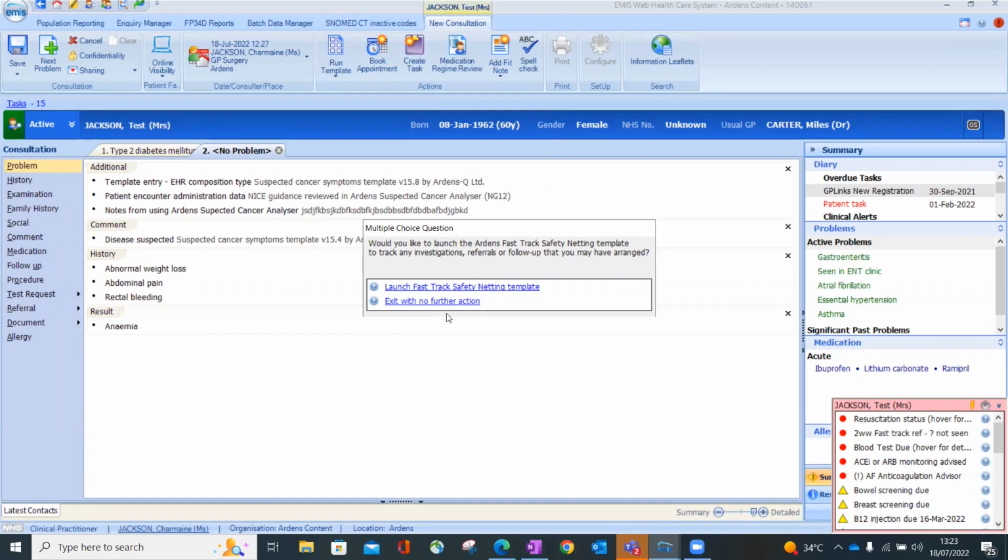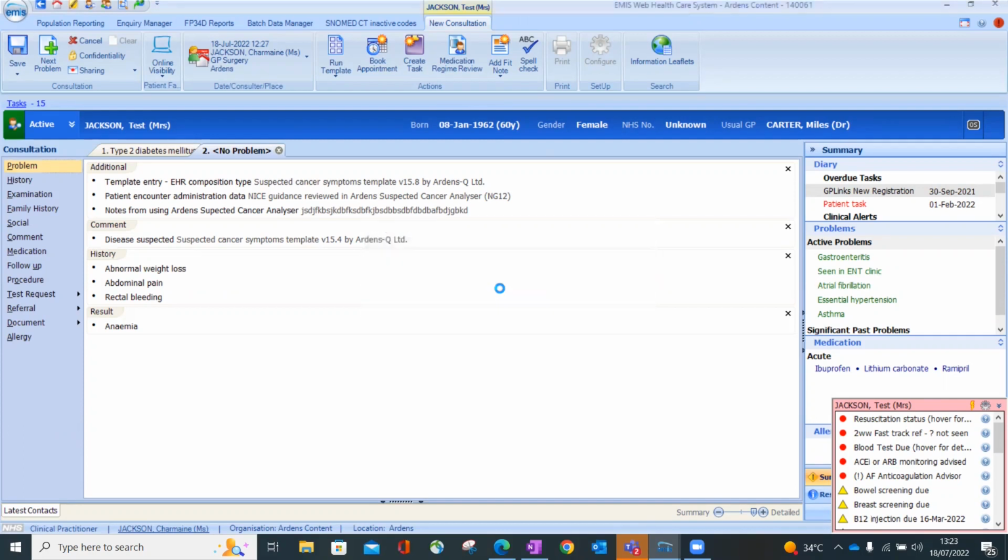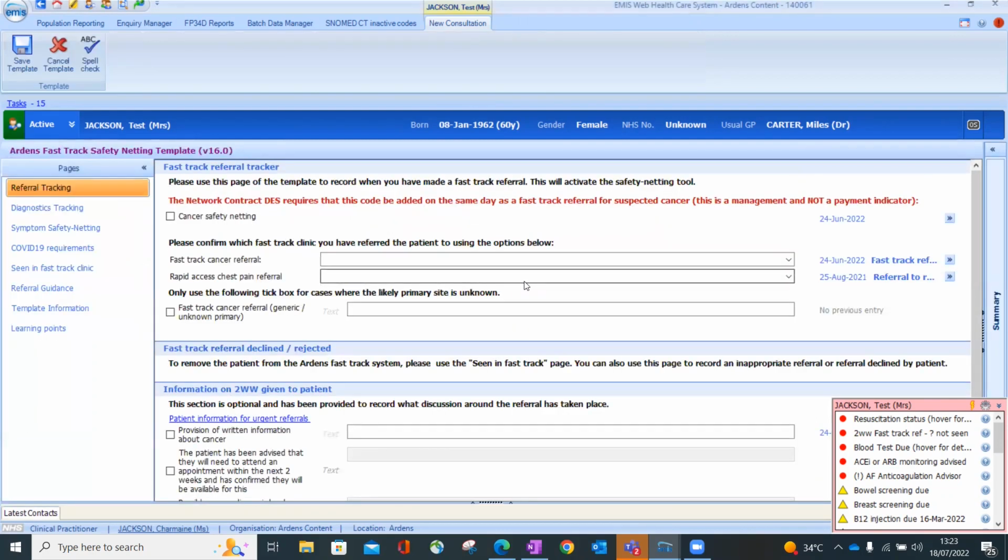But if you have been using our analyzer tool, it's now suggesting whether or not you want to launch the fast track safety netting template, which I am going to do. And the whole point of the fast track safety netting template is to support you with your cancer safety netting work as part of your network DES. So if you don't have a cancer safety netting process in place, or you want to change that to make it more consistent, then this template and these resources are really good to help you implement that change within your practice. It's really helping you to keep track of those patients that have been sent a 2-week wait referral, keep track of any urgent diagnostics for your patients.